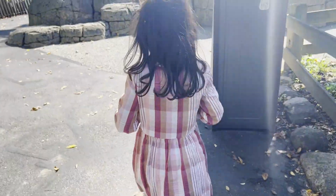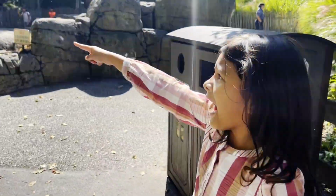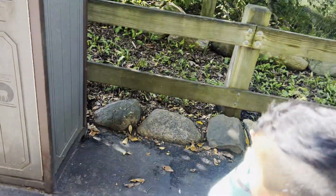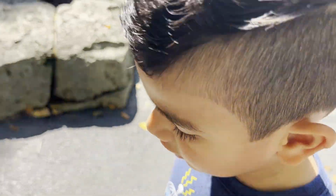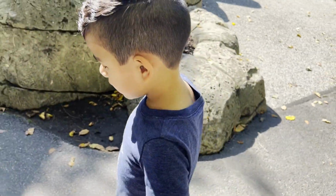Daddy. Monkey. Daddy, what? Daddy, that mouse? Oh, there's monkeys over here. Let's go see the monkey. Ninja Turtle Dad. Oh, yeah, it looks like Shredder.